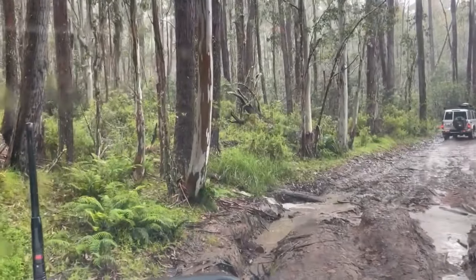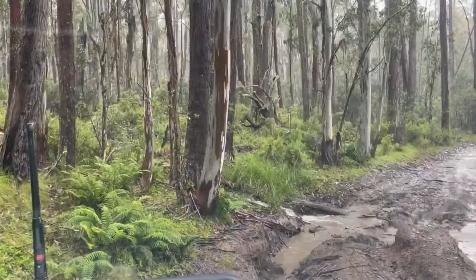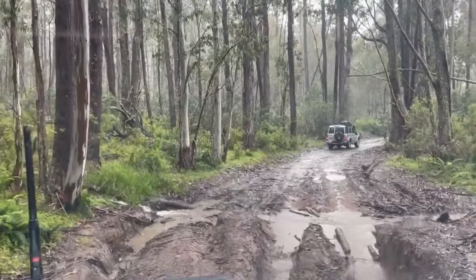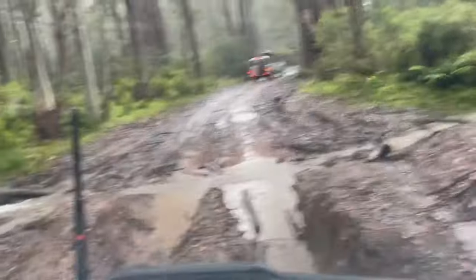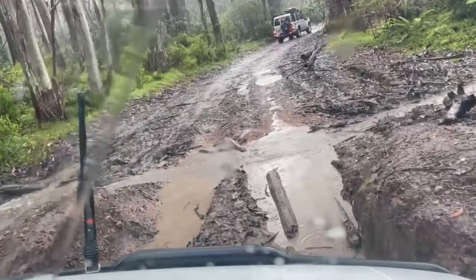So, footage here from Luca in his car, and he's had a look at that left-hand line. He's got the clearance and everything. He's going to just go straight down the middle of the big GQ. GU. That's a Patrol.